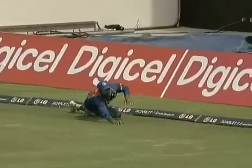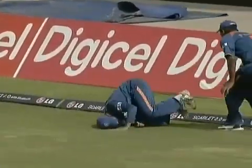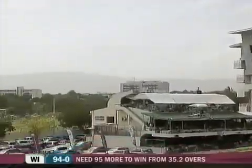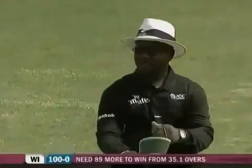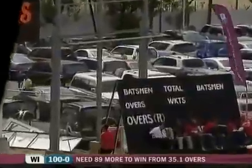Such power, even as he slid to try to save it, and onto the boundary rope. There's the big wipe, and it's gone all the way. I think it's done some damage to one of those vehicles in the car park, and the damage brings up the 100 for the West Indies.